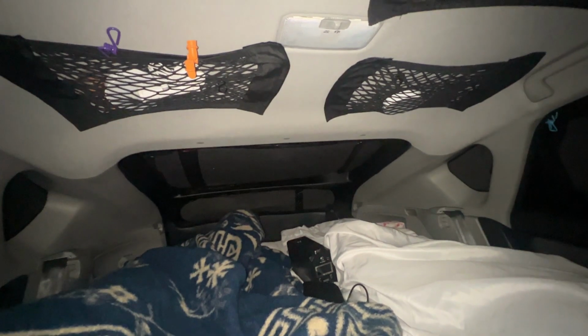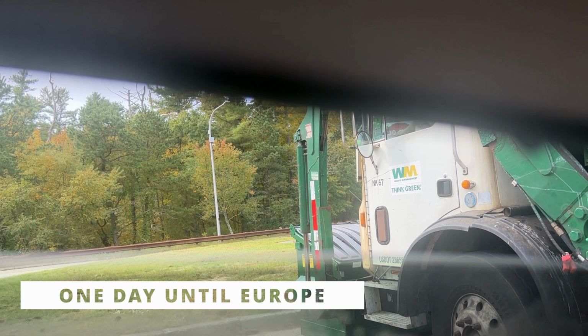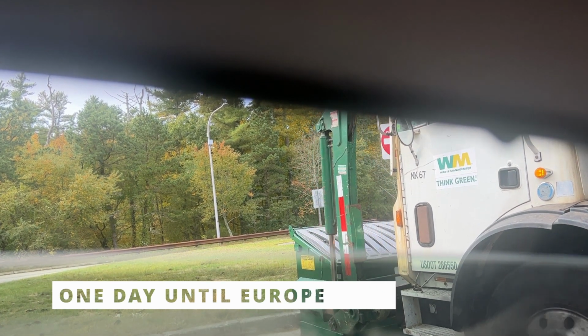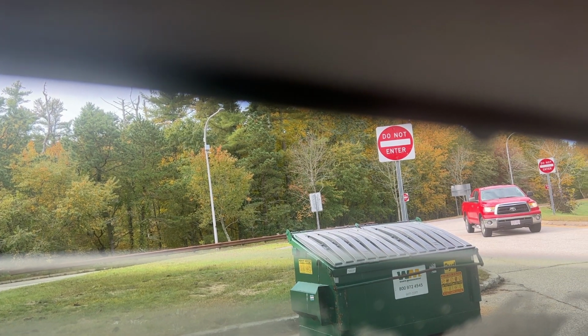Dude, there's plenty of room in here. Good night. Good night. I guess we parked too close to the trash can. Apologies.